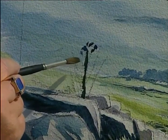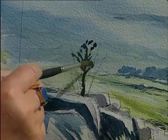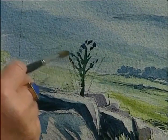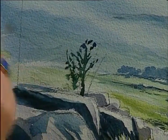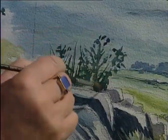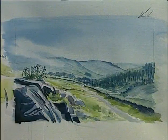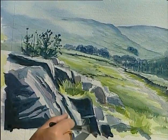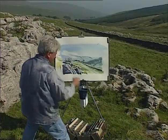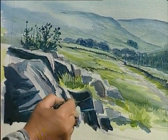And then from there, you have your little branches. Get another one going up there. Clean water into that rock. Come down. So you can give some of the veins in the rock then. Split it again up here. Clean water. Pull it out. There.